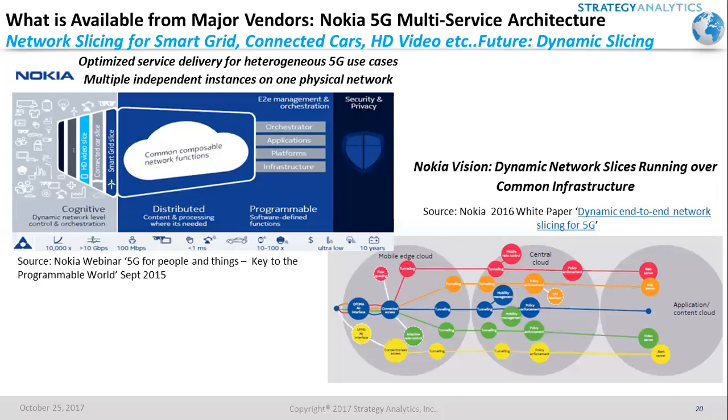However, in the long run, the real goal that Nokia's diagram is showing here is to share the common infrastructure so that we don't lose the efficiencies of virtualization as we move to slicing. Next slide, please.